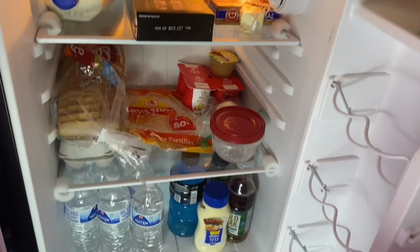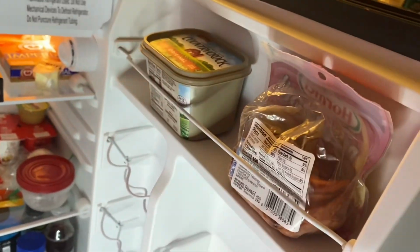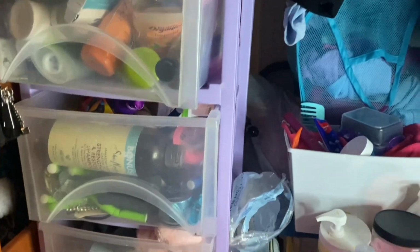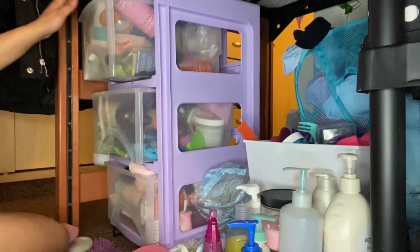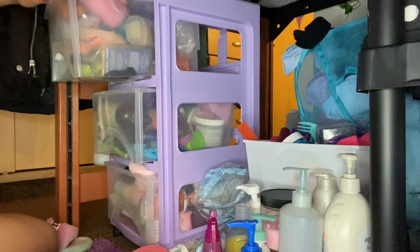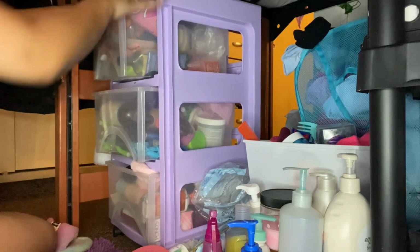This is how the fridge ended up turning out. Everything looks so much nicer, more organized. Moving on, I ended up going underneath my bed. This is just an absolute disaster. I don't know why I let it get this bad. And right here, the drawer was just a hot mess. It was broken, so I tried to go in and actually fix it.